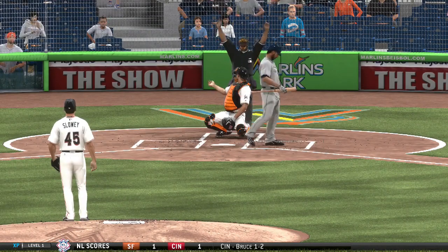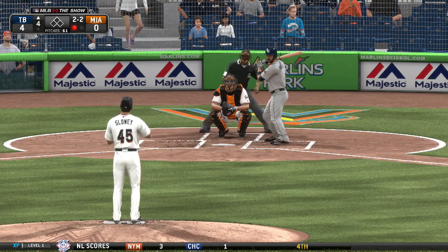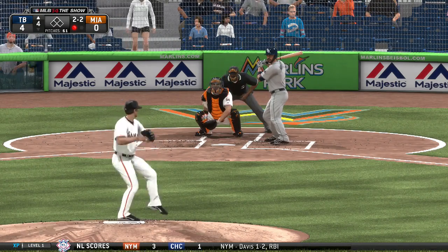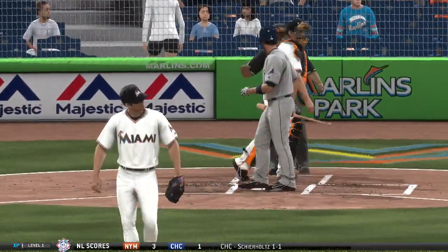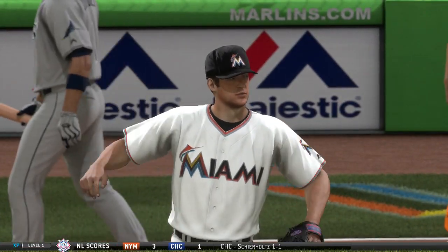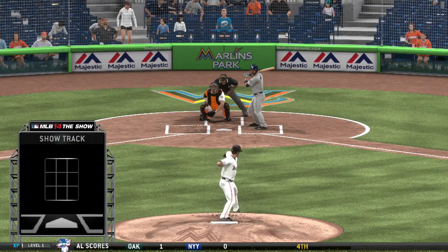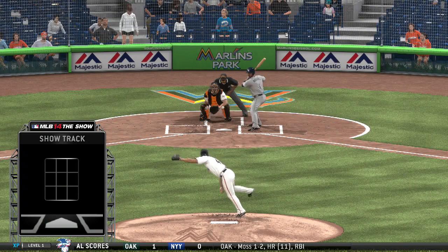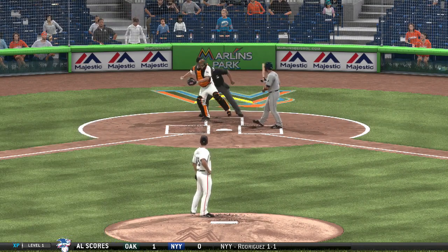And that's swung on and fouled straight back. 4 runs, 4 hits, and no errors for Tampa Bay so far. And now a slider in there for a called third strike, and there are 2 gone now. Let's check this out again on Show Track and see if this was a good call. It's a slider, and it's on the outside corner. Home plate umpire's right on top of it. I don't know how you could really complain about that one.